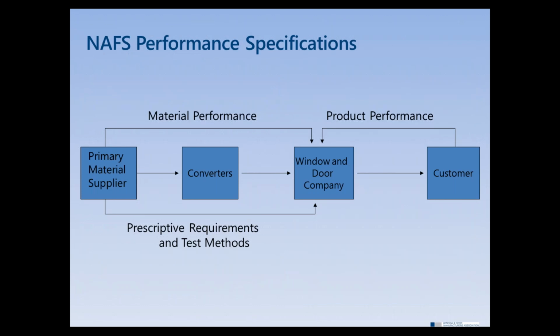To achieve a rating to the NAFS standard, a product must be evaluated for compliance to the 4 performance class primary requirements and the 5 primary performance requirements, as well as the standard's performance and prescriptive requirements for materials and components that are incorporated into the completed fenestration product. In other words, the standard not only covers the operating force, air leakage resistance, water penetration resistance, or structural tests, but also includes a host of fenestration material and component requirements.